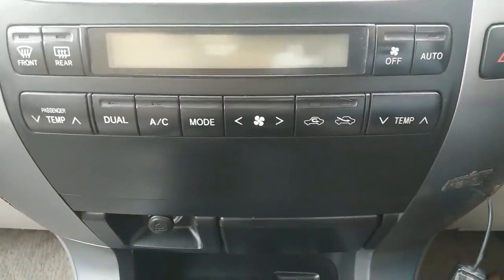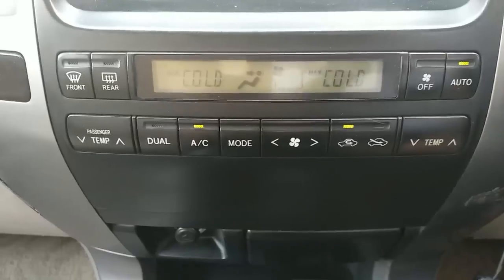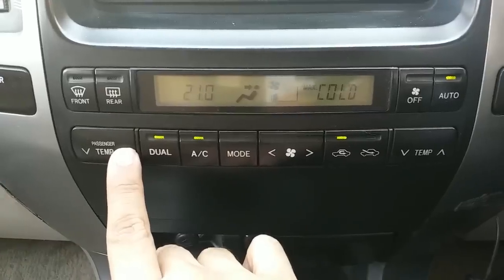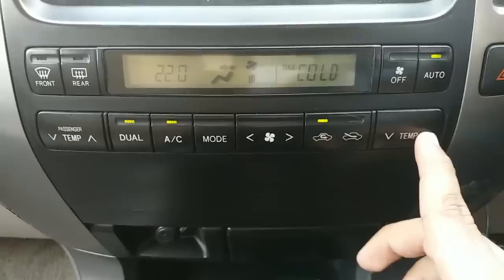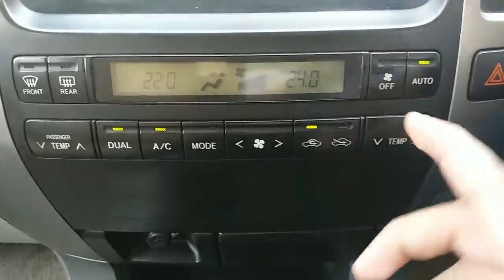Let me just turn on the car and show you how it all works. So with the dual zone climate control, what happens is that you can set both the temperatures individually. So supposedly you want 22 over here and you want 24 on this side, so you can do that.